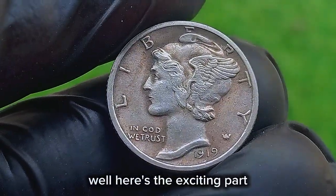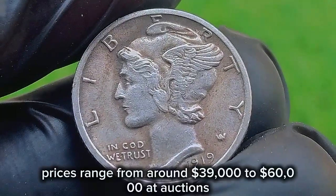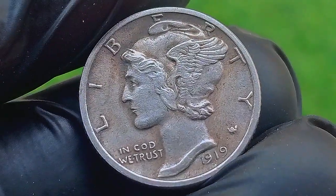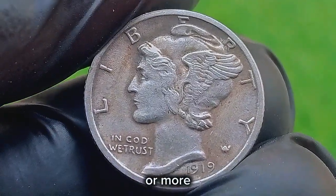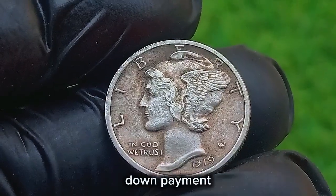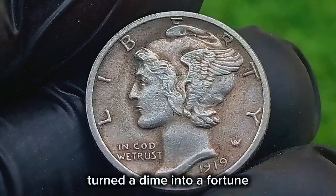Well, here's the exciting part: these coins have been known to sell for huge sums of money. Prices range from around $39,000 to $60,000 at auctions. But the rarest and best condition examples have been known to go for as much as $87,000 or more. That's more than many people pay for their cars or even a small house down payment. Just one tiny mistake made by the mint a century ago turned a dime into a fortune.